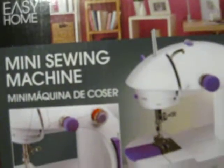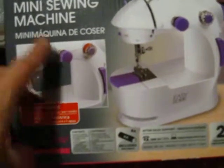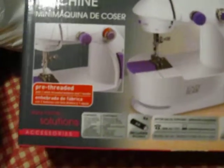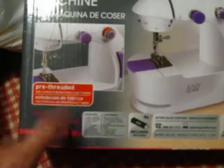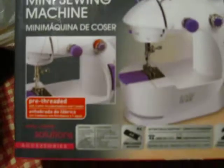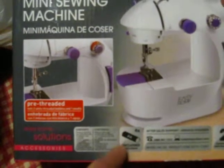Yep. But this too, I was surprised to see. And this was $12.99 they had. And I've been wanting a sewing machine, but I guess this would be best for me right now, since I haven't sewed since high school. They had this Easy Home mini sewing machine, pre-threaded with two white threaded bobbins and one needle. Only comes with one needle. You can plug it in, or it takes four AA batteries, which they include. So yeah, I was excited. I wanted to try that.